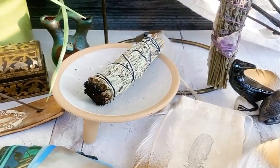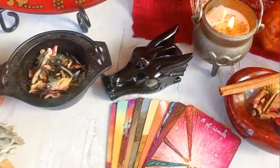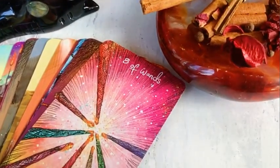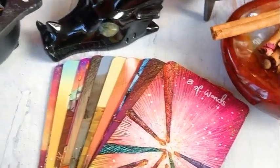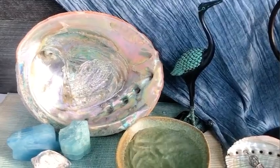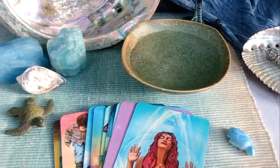For the air element, you might try something like feathers, wind chimes, a bell, or some incense. For the fire element, of course, beautiful candles with their actual flame, but also an image or statue of a dragon is a great representation of the fire element. For the water element, you can bring in a dish of water, a fountain, or even some seashells.